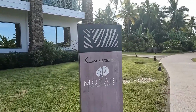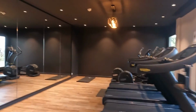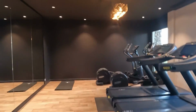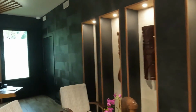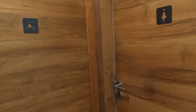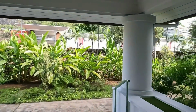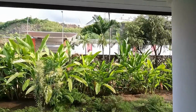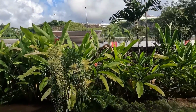If we mosey further, we make our way to the fitness center and spa. The fitness center was well equipped, but pretty small, and the spa left much to be desired and was slightly overpriced. One thing I loved about the resort is the public restrooms can be found everywhere. No need to keep going back and forth to your room, and they were super clean. Literally on the other side of this wall is Pacific Plaza Mall, which gives you very convenient shopping options that I'll give more details on later in this video.